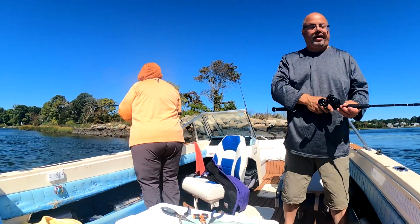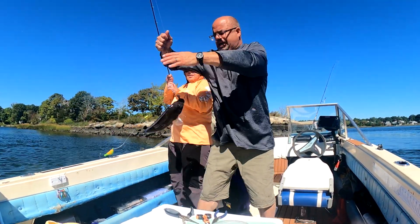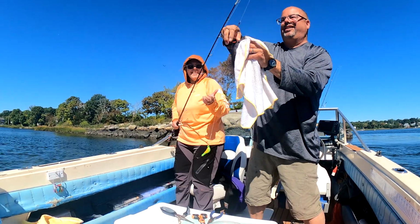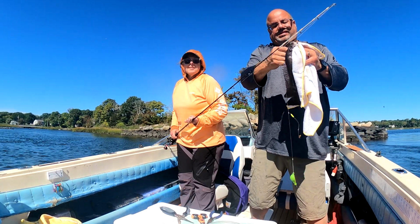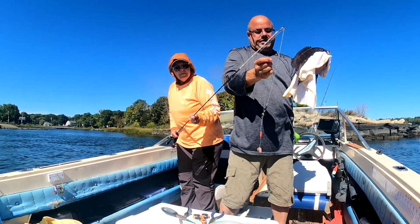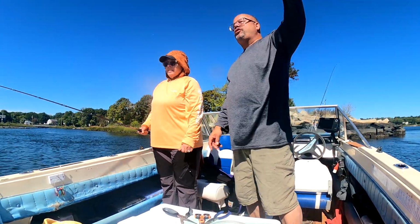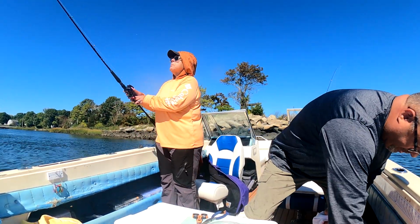It's a tog. All right. Sweet. Holy crap. There we go. It's a tog. Get it over the boat. Ah, yes. Is that 16? I think you might have a keeper. Hold on, measurement coming up. All right, pull that out of my way. Yeah. 16. Woohoo! We can only keep one over 21 though.